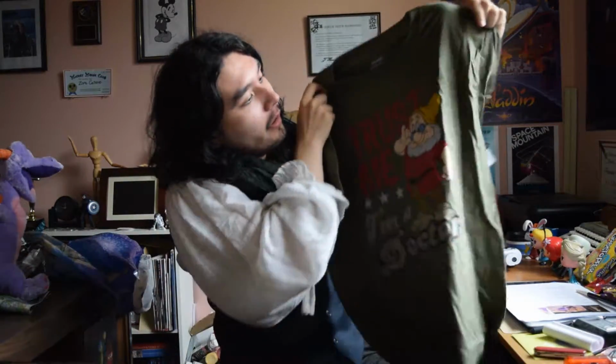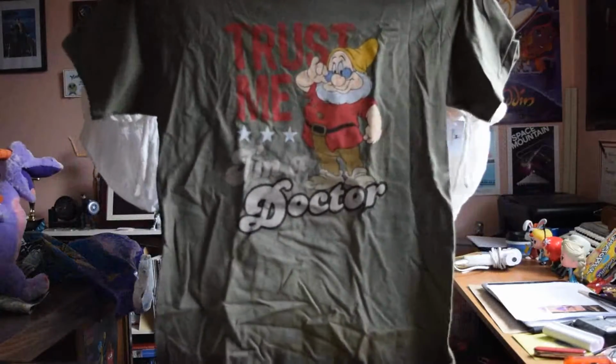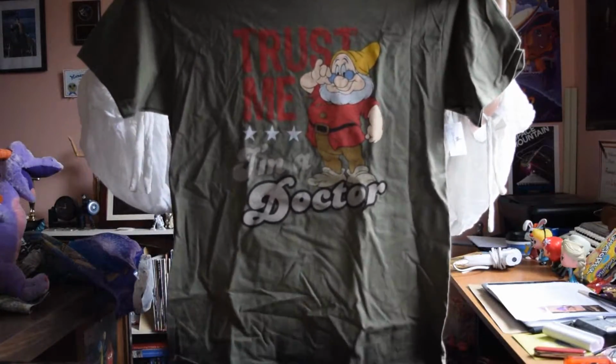Now, as far as t-shirts are concerned, this was another piece of merchandise that I was really hoping to grab for myself for quite some time now. It's a Snow White and the Seven Dwarfs shirt with Doc on it saying, "Trust me, I'm a doctor." Of course, he wouldn't quite say it like that, but you know, it's a force of habit. A lot of wibbly-wobbly, timey-wimey stuff. Doctor Who crossover with Snow White and the Seven Dwarfs. I want to see that now.